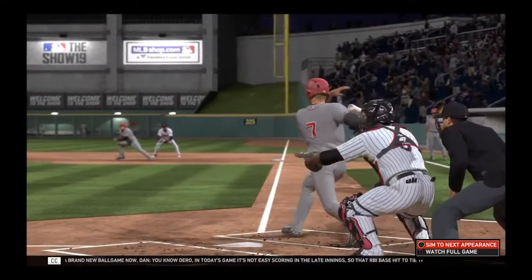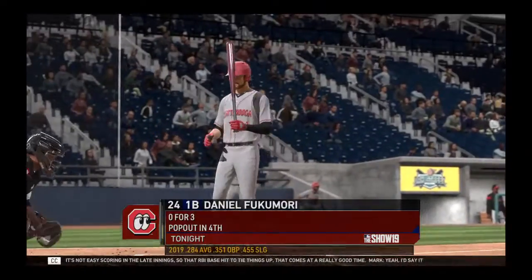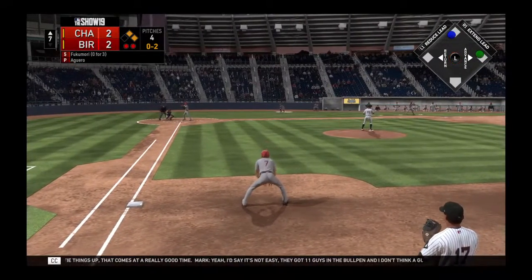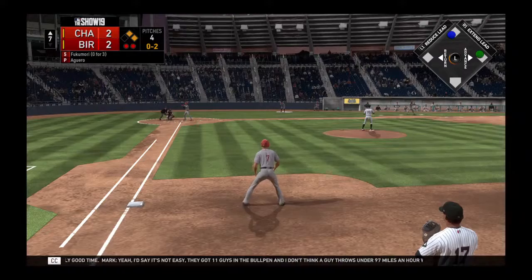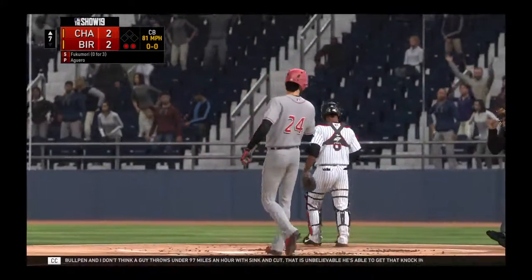Yeah, I say it's not easy. They got 11 guys in the bullpen, and I don't think a guy throws under 97 miles an hour with sink and cut. That is unbelievable. He's able to get that knock in that big spot. Daniel Fukumori. Oh, and there's the good curveball as he's set down on strikes for the second time.